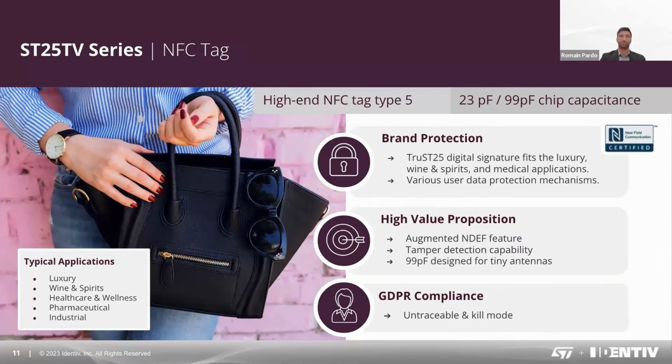Let's move now to the ST25TV series, which is our high-end NFC tag Type 5. This tag IC is offering, let's say, a wider panel of features and tools, like the tamper detect, the digital signature, and also some privacy services that we call untraceable mode and kill mode. Also, the tag IC comes in 2 versions of chip capacitance, 23 pico and 99 pico, which is optimized for tiny antennas. In terms of typical applications, of course, the list is not exhaustive, but still, we see this tag IC widely deployed in luxury, wine and spirit, and pharmaceutical industries.